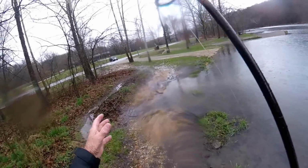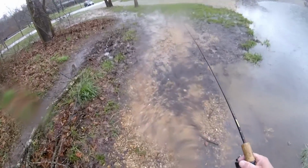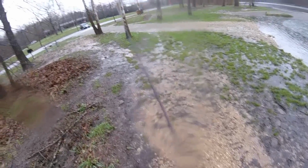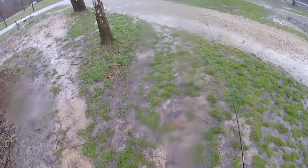Before I go down below the big dam, I'm going to go back to the car and check on my wife, and I'm going to change rods. It's legal to use lures with treble hooks on them below the dam, so I want to do a little lure fishing down there.